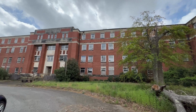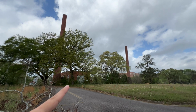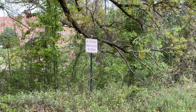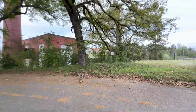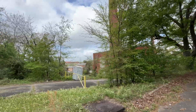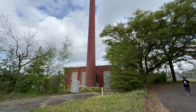Let's check out the Central State Hospital abandoned power plant. Back at Central State to try to explore the abandoned power plant. Let's see how this goes. There's no trespassing, unsafe buildings and grounds. No prosecution, just unsafe. So, word on the street is from this power plant, you can somehow get into the tunnels. That's what I want to do. Get into the tunnels. Let's see.